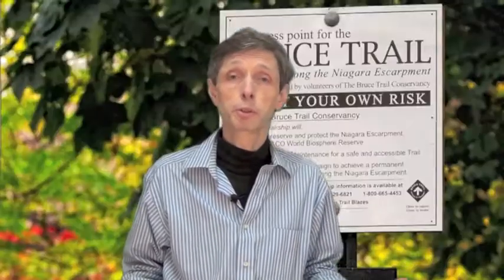The Niagara Escarpment is right behind the school, literally out the back door of the school, and you're on the Bruce Trail. You can walk or bike for hundreds of miles. There's a whole escarpment of greenery right behind the school itself, as I say, in a real neighborhood.